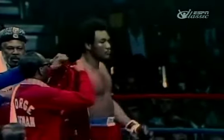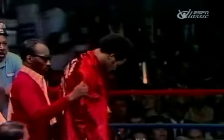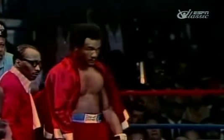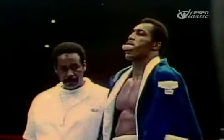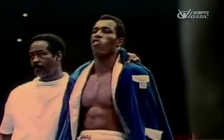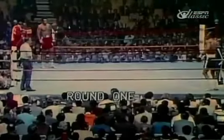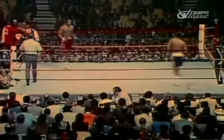George Foreman is coming into this ring with a record of 39-0, 36 knockouts, including 11 first-round knockouts, and 21 of 36 KOs in 4 rounds or less. That's Ken Norton, with a record of 32 fights, 30 wins, and 2 losses, a tremendous record in his own right. Norton is on the right-hand side of the screen, George Foreman on the left-hand side. Here we go, round 1. The heavyweight championship of the world is at stake.